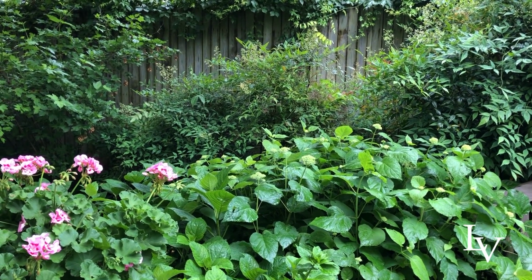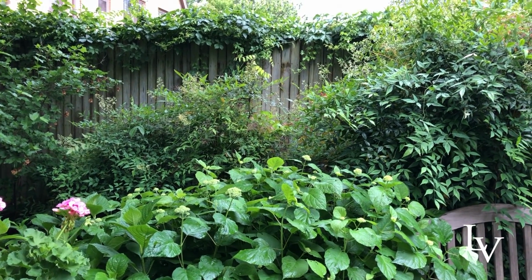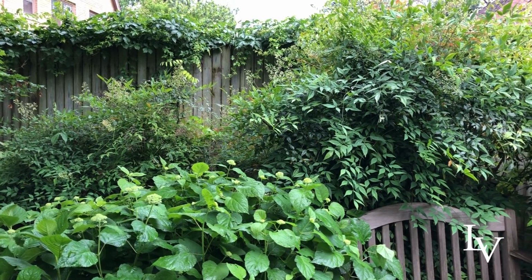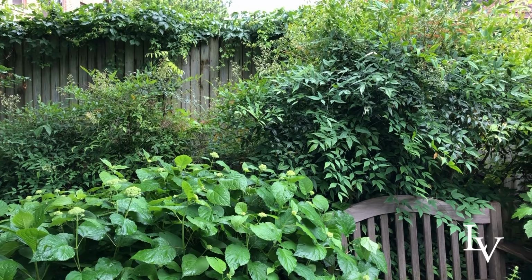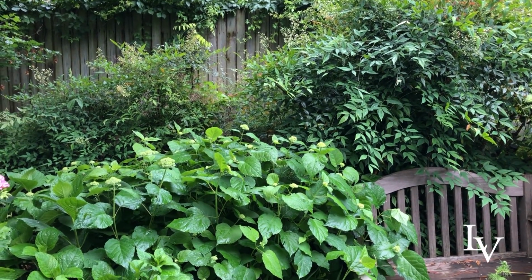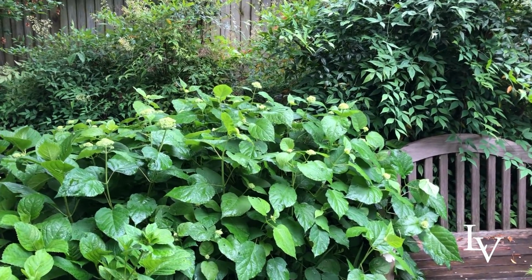Maybe with a little bit of luck, we'll be able to see the mama or the daddy. I think I must have multiple cardinal nests back in here. It is right behind this mass of Annabelle hydrangeas.